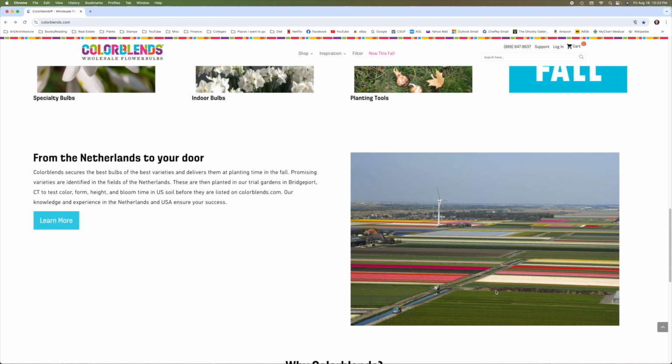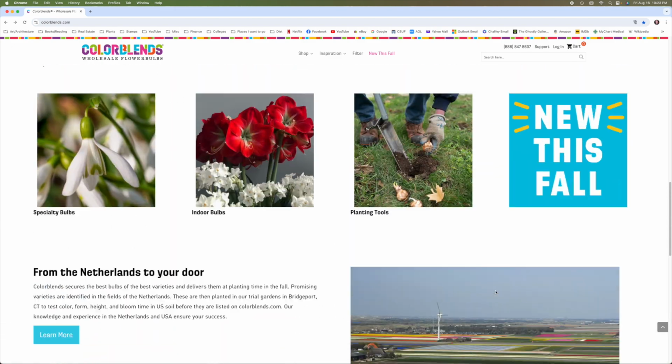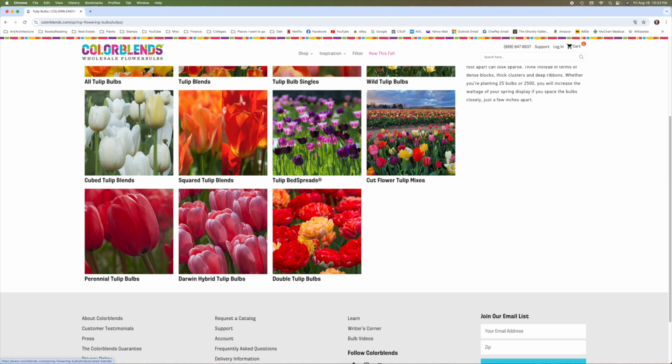And they really got a great site. It's really easy to navigate. And I was on here the other day, just kind of a wholesale vibe rather than a boutique or specialty type of nursery like we've seen with White Flower Farms or Bluestone Perennials. When we click on like the tulip bulbs, this is all the kind of main types of tulips you can get. We'll take a look at the Darwin tulips here.